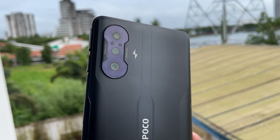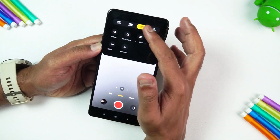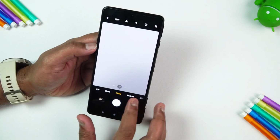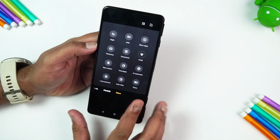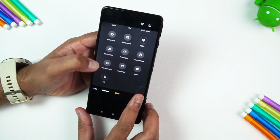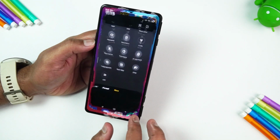The video recording on this camera is primarily 4K 30 fps, 1080p 60 fps and 1080p 30 fps. You get all the modes included: macro mode, portrait mode, then additional modes like slow motion, short video, clone mode, dual video, long exposure, AI watermark. So a lot of features are included.